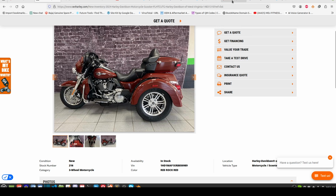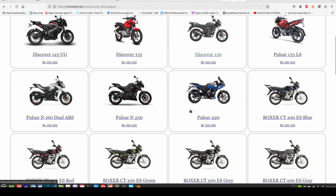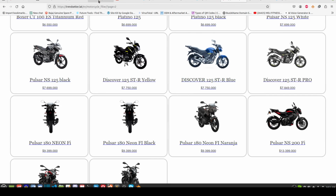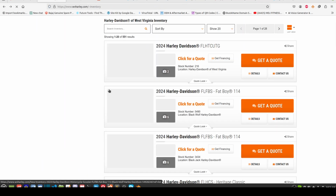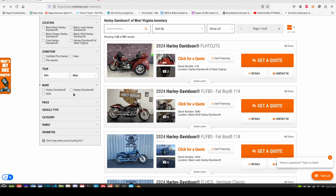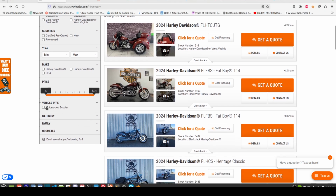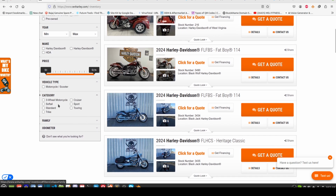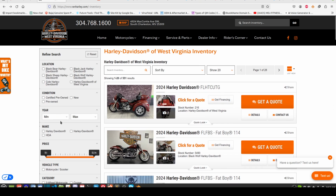I like that bike. But right here, when we come through here, it goes from the cheapest to the most expensive. So there's all these filters, and I didn't look at all the filters that they've got over here, but on the inventory page, you've got all these filters. We can filter by make, which is Harley Davidson, and we can filter by price. Why not just show the cheapest to the most expensive? The vehicle type is either a motorcycle or a scooter, and there's nothing else. Then you've got your 3-wheeler, your Softail, your standard. A lot of this filtering, some of it may be necessary, but a lot of it is really not necessary. You can see it's not. And you've got conditions: certified pre-owned, new or pre-owned.